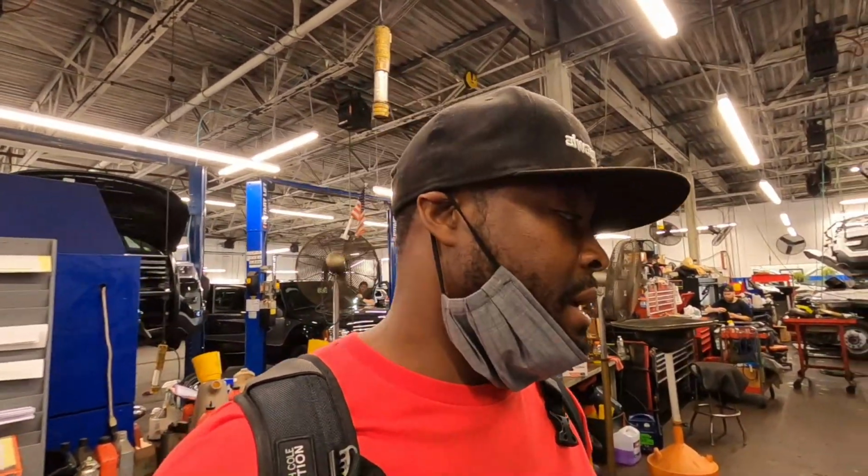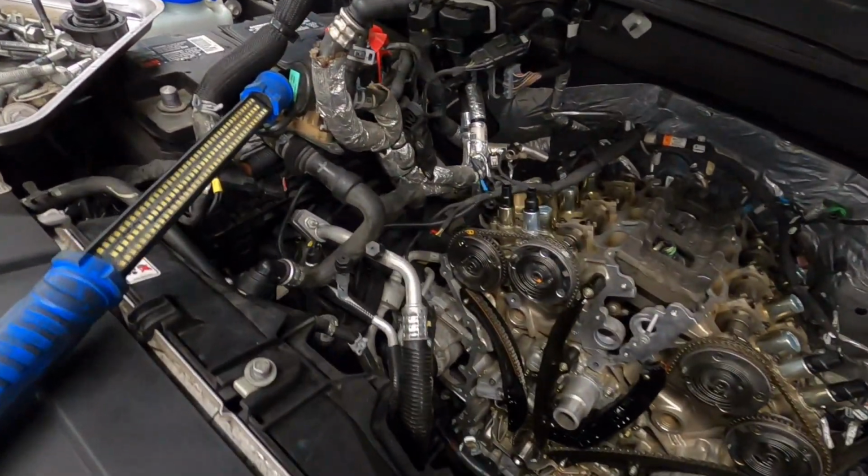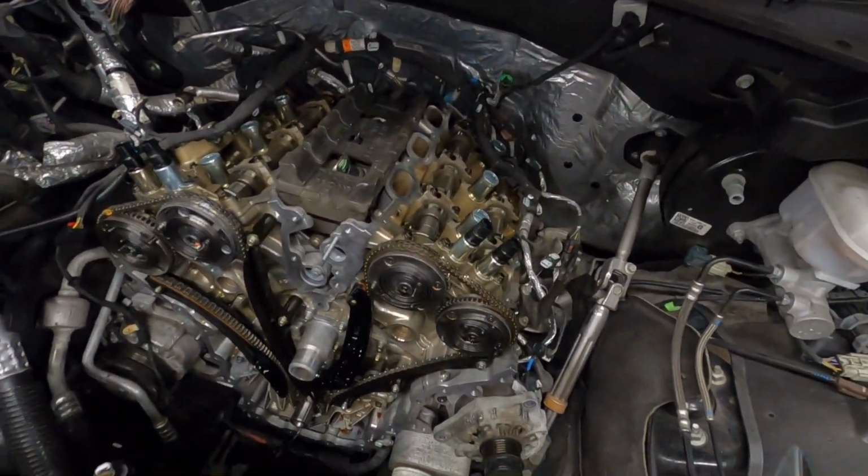I also don't want to be that guy you always see on the channel with everything going right. You've got to see the bad too, you know what I mean? I bought this truck used with like 38,000 miles on it, and I got the extended warranty, so at the end of the day, it's covered. But I wanted to show everyone what's involved when you have a cam phaser issue and need the cam phasers replaced. It's a lot involved, as you can see. Everything is off.